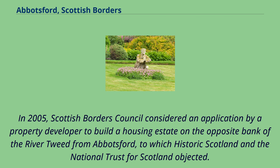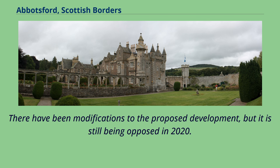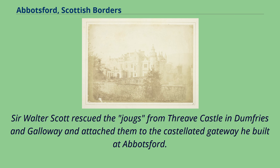In 2005, Scottish Borders Council considered an application by a property developer to build a housing estate on the opposite bank of the River Tweed from Abbotsford, to which Historic Scotland and the National Trust for Scotland objected. There have been modifications to the proposed development, but it is still being opposed in 2020. Sir Walter Scott rescued the jougs from Threave Castle in Dumfries and Galloway and attached them to the castellated gateway he built at Abbotsford.